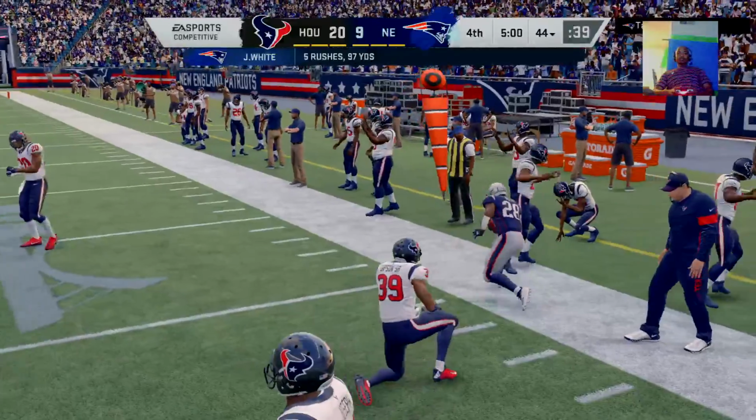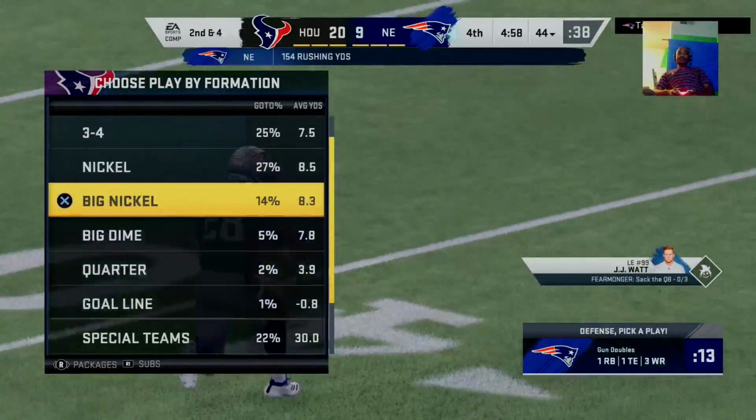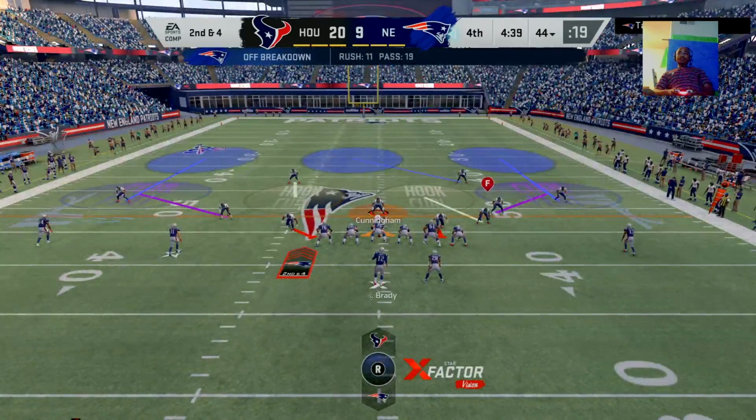Pretty good results here on the 1st down run as he takes this forward for about 6. It's a 6-yard gain on the ground, and that'll make it 2nd and 4. 6 yards on that last play. Here's 2nd and 4.